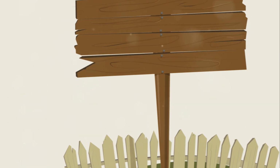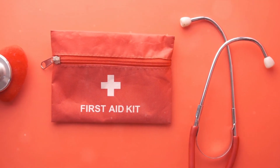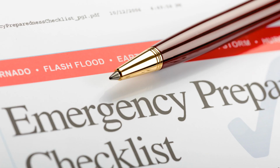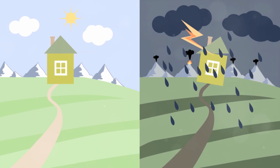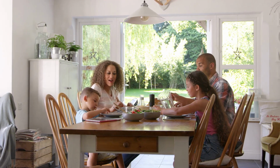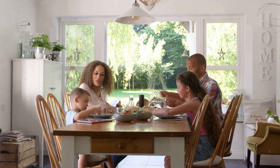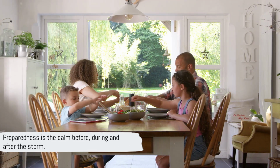Life on a homestead can be full of surprises, both pleasant and not so. It's essential to have a well-stocked first aid kit handy for minor injuries and medical emergencies. In addition, planning for emergencies is a must. From power outages to natural disasters, knowing what to do can make all the difference. Craft a plan, practice it, and make sure everyone on your homestead knows it too. Remember, preparedness is the calm before, during, and after the storm.